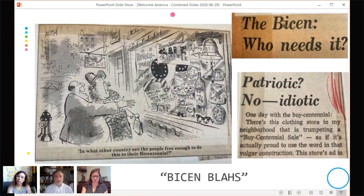A lot of clippings in the scrapbooks include negative opinions on the bicentennial planning and the commercialism surrounding it. The caption for this Tony Auth cartoon from the Inquirer says, "In what other country are the people free enough to do this to their bicentennial?" Items for sale in the shop include a flag-themed toilet seat, spirits of 76, and a special patriotic White House tape deck.